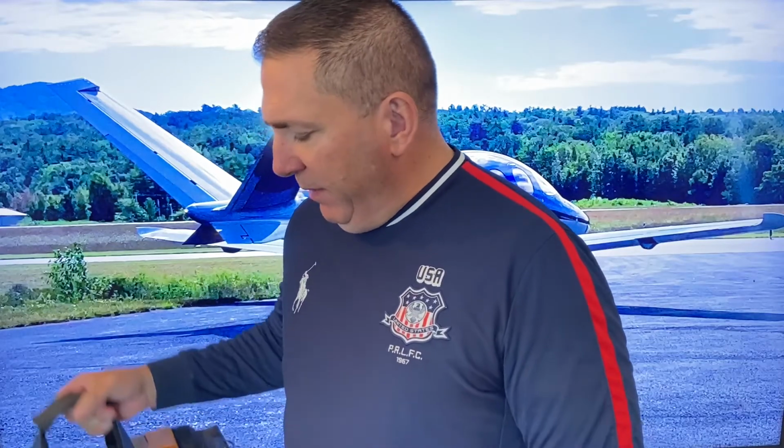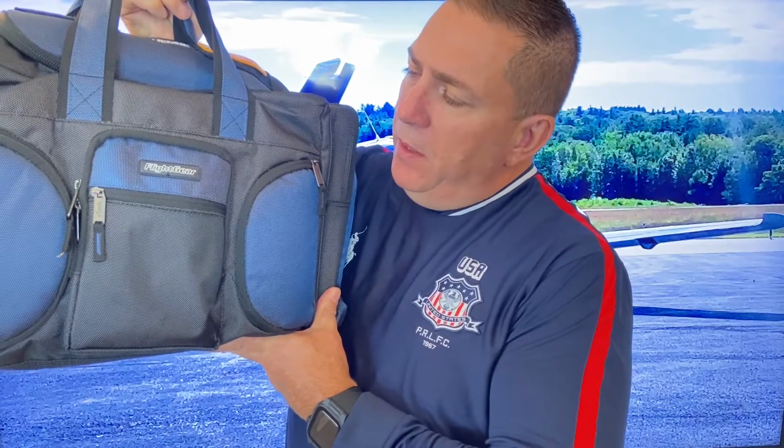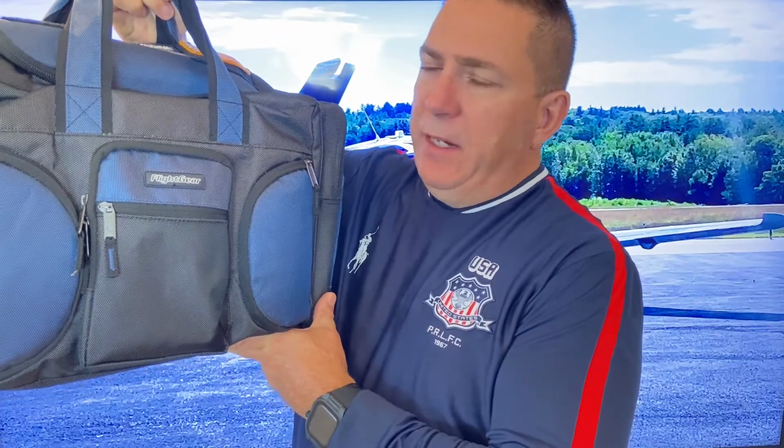When I began my primary flight training as a student pilot, I was given this bag by a great friend of mine. It's made by Flight Gear, and it's got lots of zippers and pouches and lots of features and capacity that make it great for a student pilot, and I highly recommend it. However, over the course of time, again, our needs change and our preferences change, and I've used a variety of different types of flight bags over the course of my flying career.